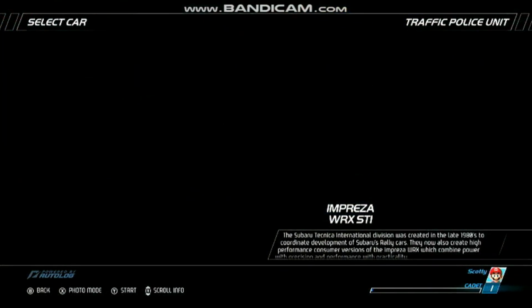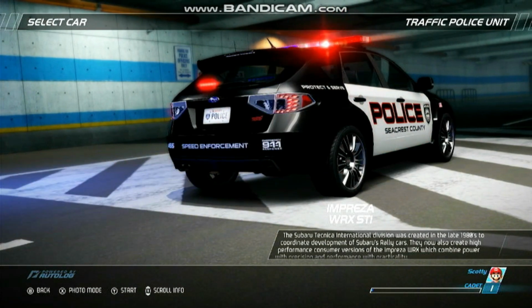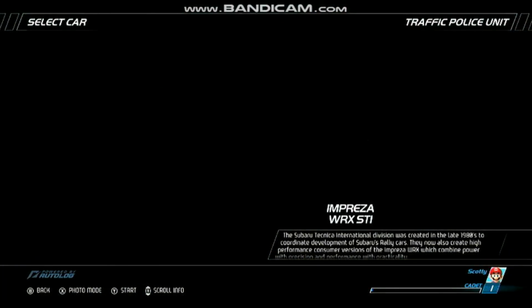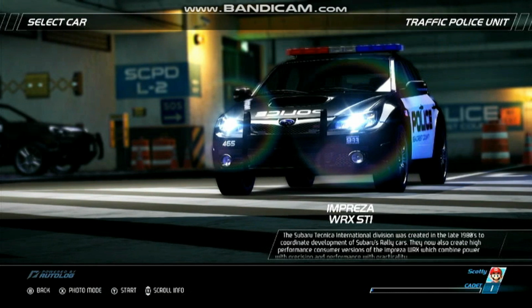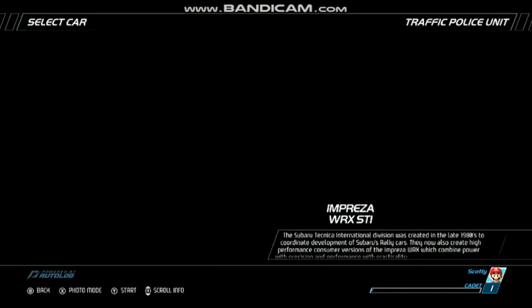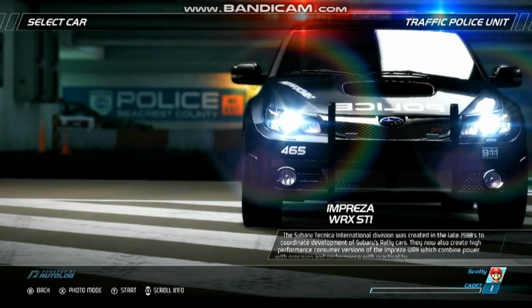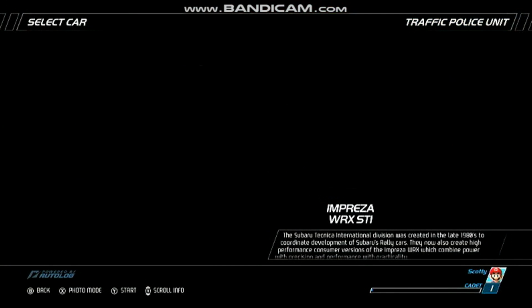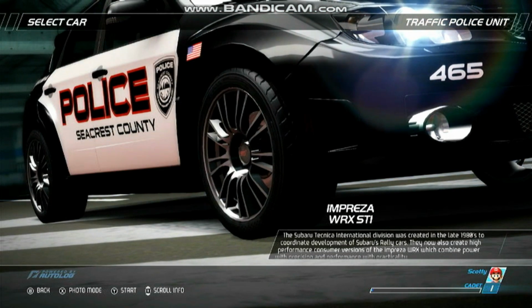The Subaru Technica International Division was created in the late 1980s to coordinate development of Subaru's rally cars. They now also create high-performance consumer versions of the Impreza WRX, which combine power with precision and performance with practicality. Power is generated from a 2.5-liter 16-valve boxer engine with turbo and intercooler, generating over 300 bhp at 6,000 rpm.